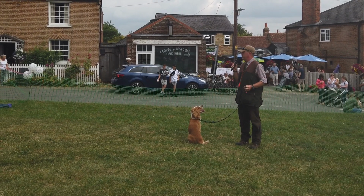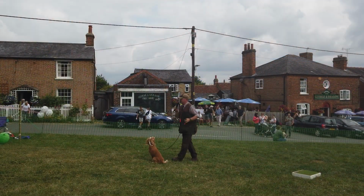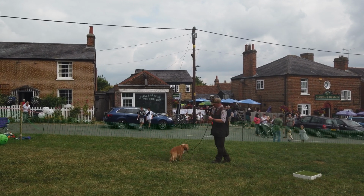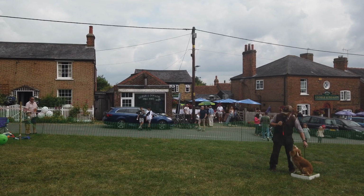About 4 months old, so they'll go through the early stages of their training. We use a technique called a place ball, which is this ball here. Let's go!